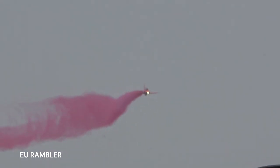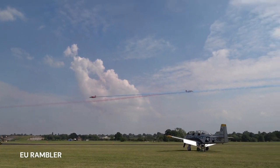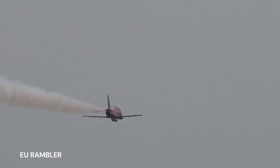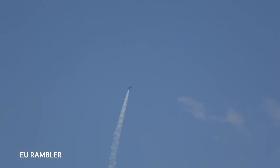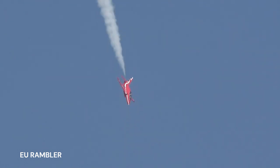At 800 miles per hour closing speed, they will pass once again within 100 feet of each other. Each aircraft performing an aileron roll, they change their smoke to white before they pull up at 5 to 6 G. They reach a height of approximately 2,500 to 3,000 feet, inverted 60 degrees nose down, as they complete a manoeuvre called the boomerang.